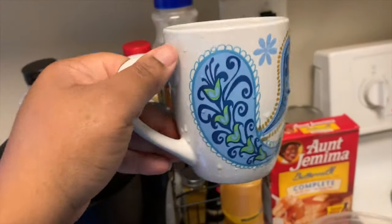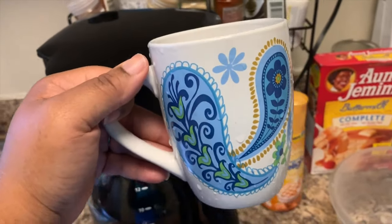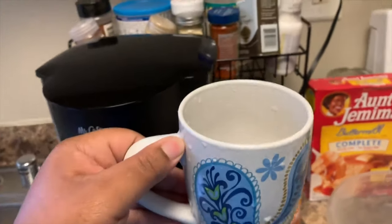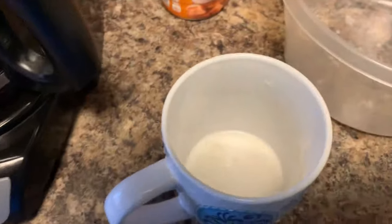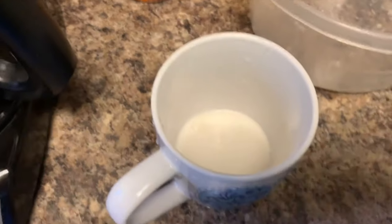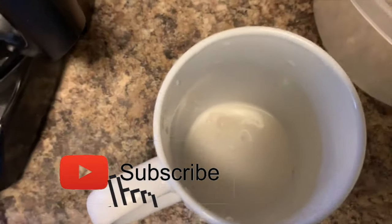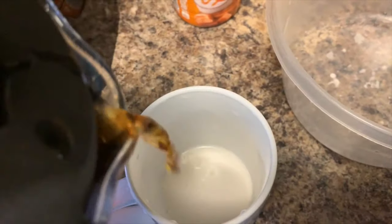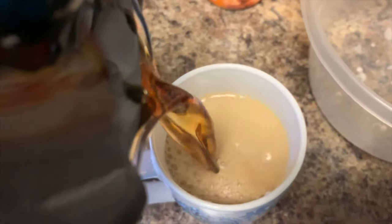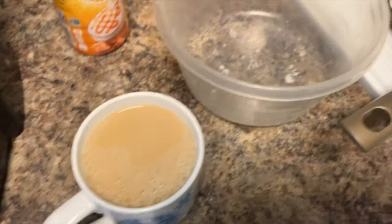Isn't it pretty? This is my cup, and I normally have my coffee in here on the mornings or on the weekends. I already put my creamer in there, and I don't drink my coffee with much sugar, so creamer is pretty much all that I need. I'm gonna go ahead and pour me up some because I need it. How does that look? There's nothing like the first cup of coffee in the morning to get your day started.